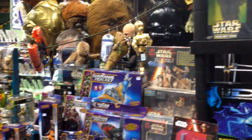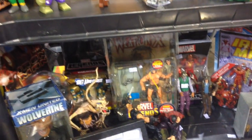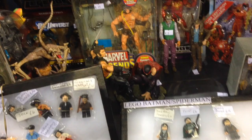I did actually hit the ATM hard before coming here, thinking I'd be splashing out, but if I'm honest, not a lot's tickled my fancy. In fact, the only thing I've got my eye on is this Marvel Select Ultimate Wolverine with that Magneto base down here. It's got a £10 price sticker, not bad.